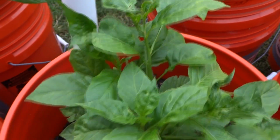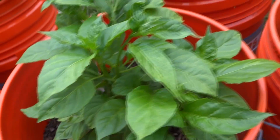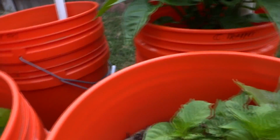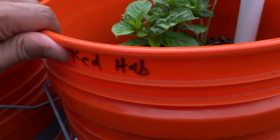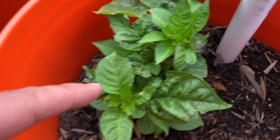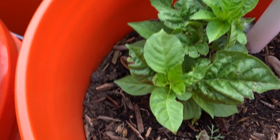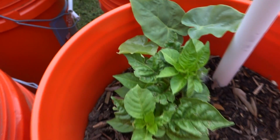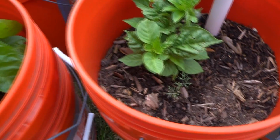Most of these are starting to flower already. I'm probably going to be expecting fruits very soon. Here is, actually, that's not the caramel. This one is the red habanero. The one that was doing really bad last update is starting to grow. And there's something else in it right there too. But I'll just leave that there for right now.